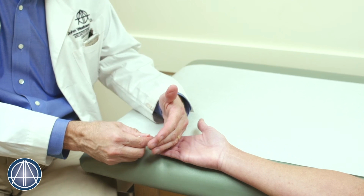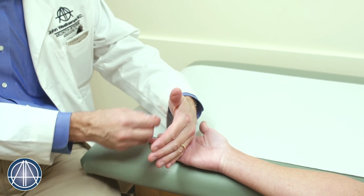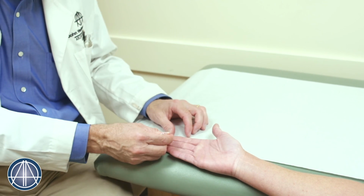Westkaemper. The Manos procedure is for carpal tunnel syndrome. Typically a patient will complain of nighttime numbness and tingling. It's usually worse in the thumb, index, and middle finger, although not always.